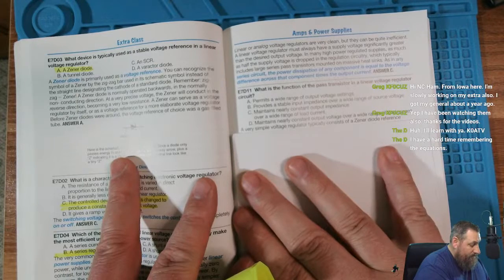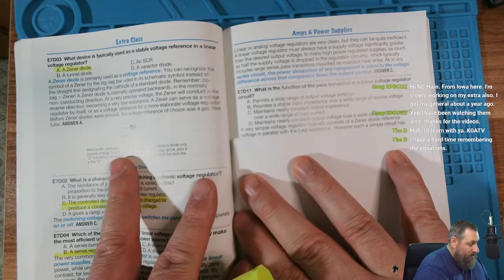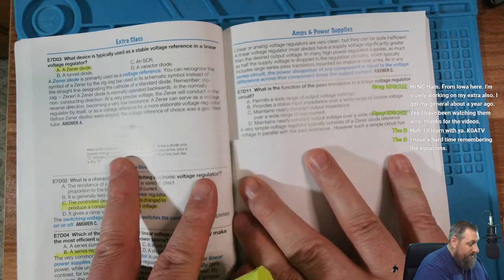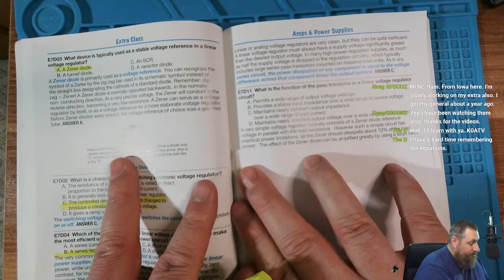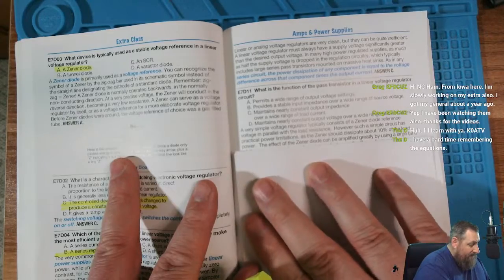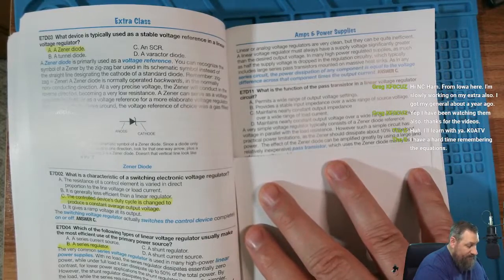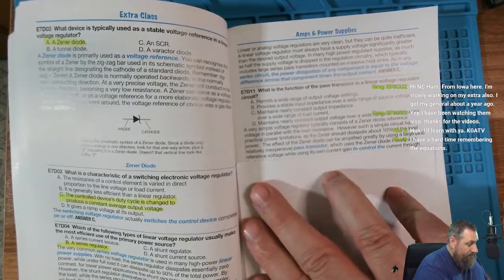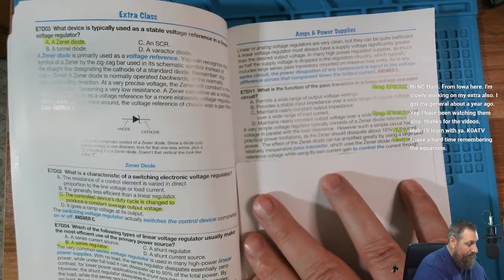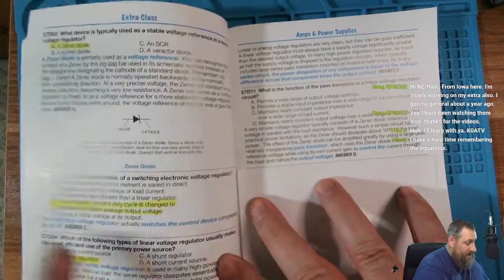A very simple voltage regulator typically consists of a Zener diode reference voltage in parallel with a load resistance. However, such a simple circuit has practical power limitations, as the Zener could dissipate about 10% of the load power. The effect of the Zener diode can be amplified greatly by using a large and relatively inexpensive pass transistor, which uses the Zener diode merely as a reference voltage while using its own current gain to control the current through the load and hence the output voltage. So the correct answer is D.